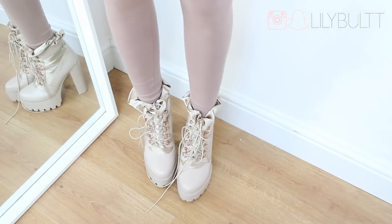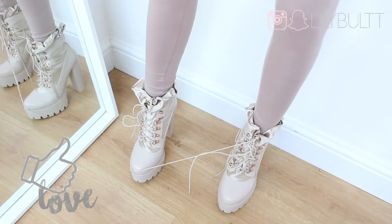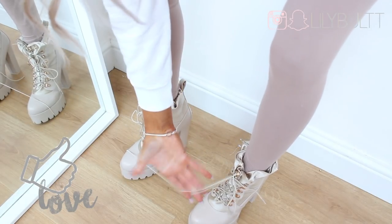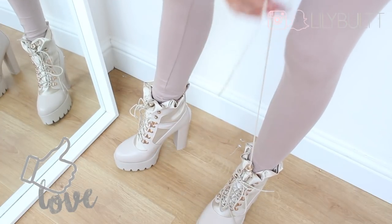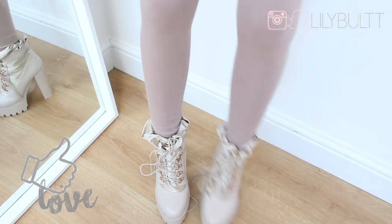So these are the beige ruched lace-up platform ankle boots. So, here are the boots. I literally love them so much. The only thing is, excuse my fake tan, but you see these bits here, I don't know what you do with them, so I've just tucked them in. But other than that, these are my new favorite shoes ever.